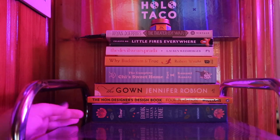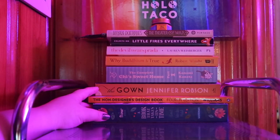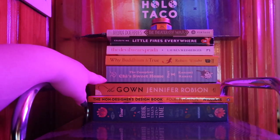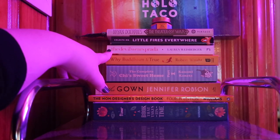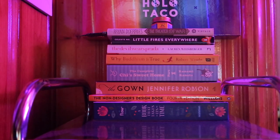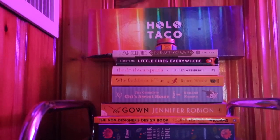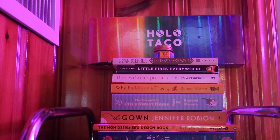All right, so I've got a meditation workbook thing. I have a design book. I've got a novel called The Gown. I've got the manga Cheese Sweet Home. I've got a book, Why Buddhism is True. I've got The Devil Wears Prada, Little Fires Everywhere, and then The Theater of War. And then on top, we've got the new Holo Taco Rainbow Collection and a jar of Tiger Balm, because I like to have it nearby.